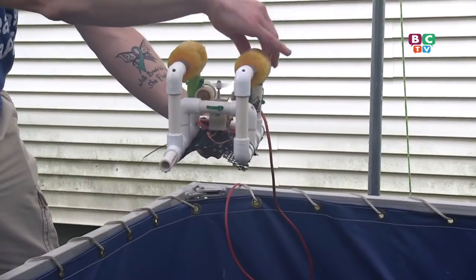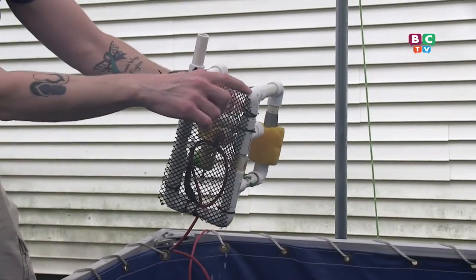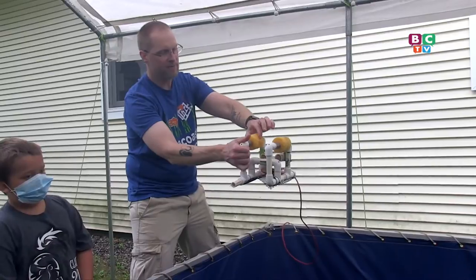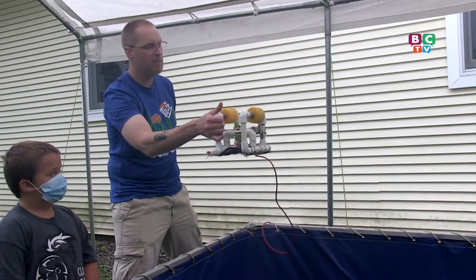This vents the air out and it allows it to fill with water. And then when we pick it back up, we've got holes in the ends and that drains all the water back out. And the only thing that we use for flotation are pool noodles. We cut a piece of pool noodle off and slide it onto the PVC piping.